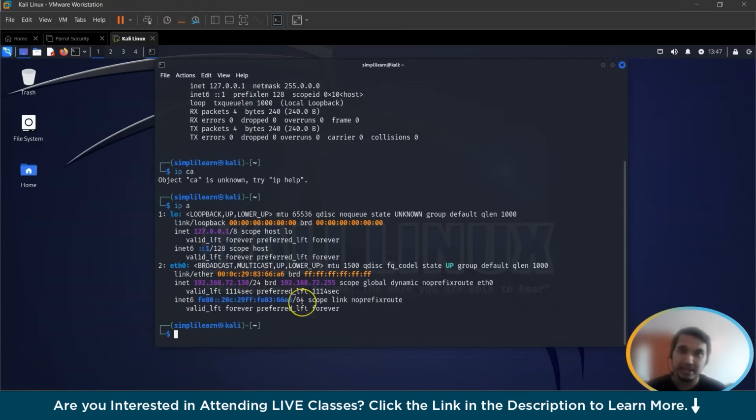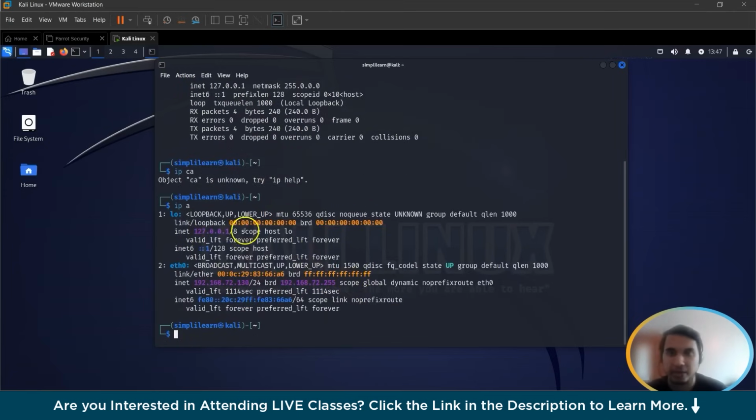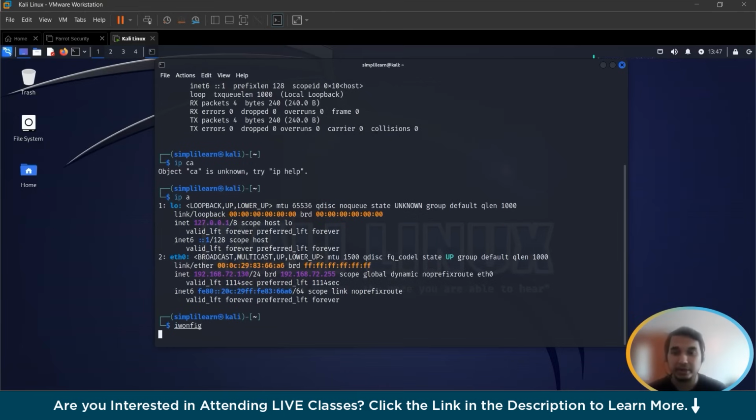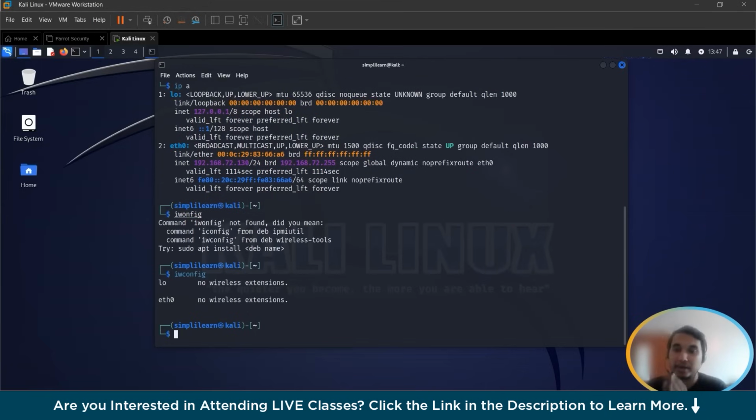Similarly, this can be checked on whichever system you are connected to. The ip a and ifconfig commands are the same, it's just an older variant. Apart from this, there is another command, iwconfig. This is particularly for wireless. That was a wrong spelling, iwconfig. Right now it will not show any wireless extensions.